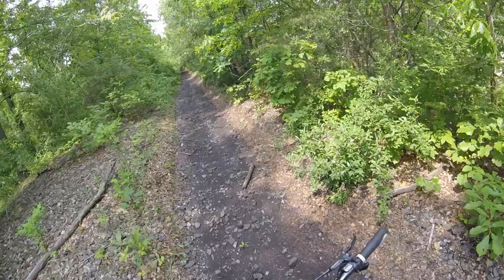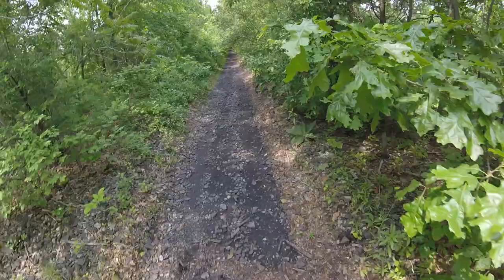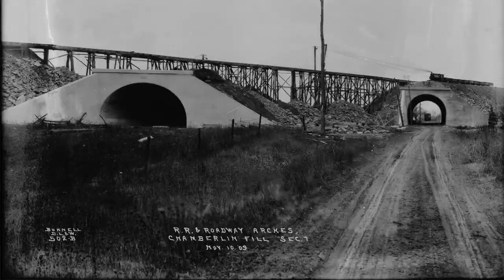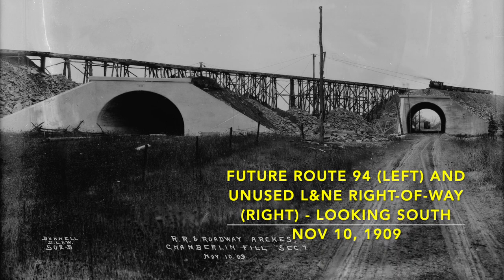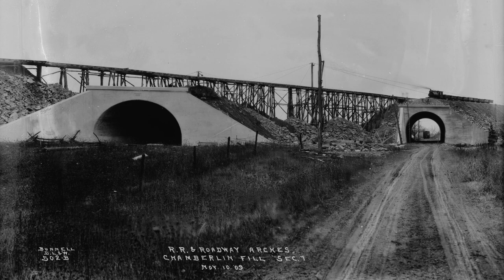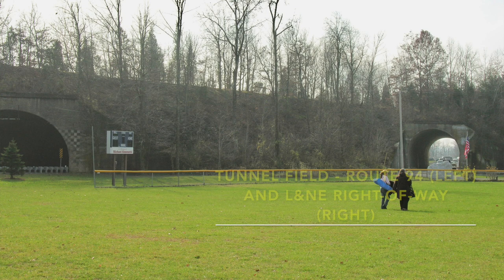And I call it the connecting road for Tunnel Field. So ironically, that tunnel was repurposed. And once we get to that tunnel, almost immediately after, or even right there, we'll know that we're at the tunnel, even though we may not be able to see it very easily.